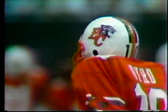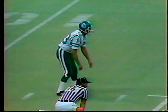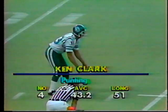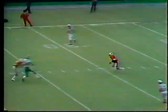Bird is going to replace Larry Crawford on the punt return unit along with Mervyn Fernandez. We've been informed that Crawford has a suspected concussion. He will not be playing this afternoon. Bird is back at the 28.